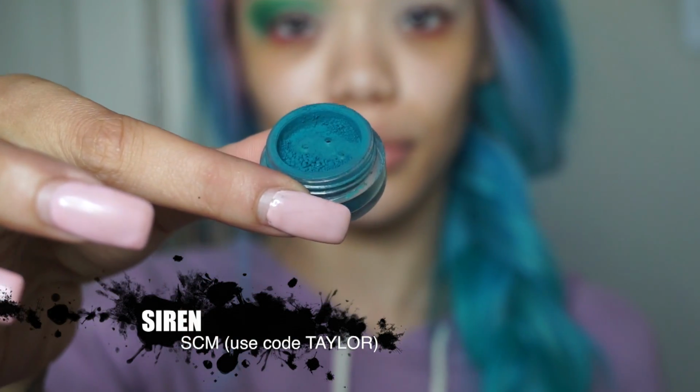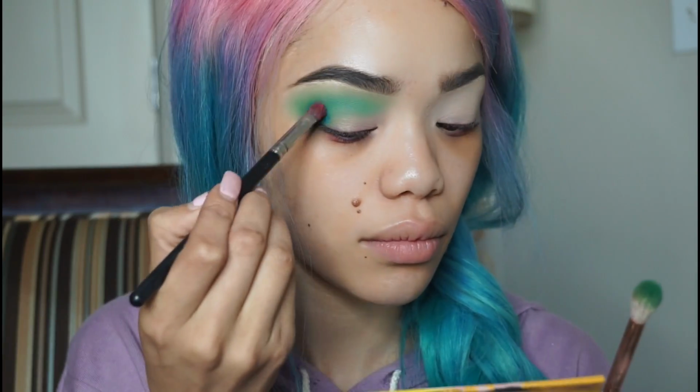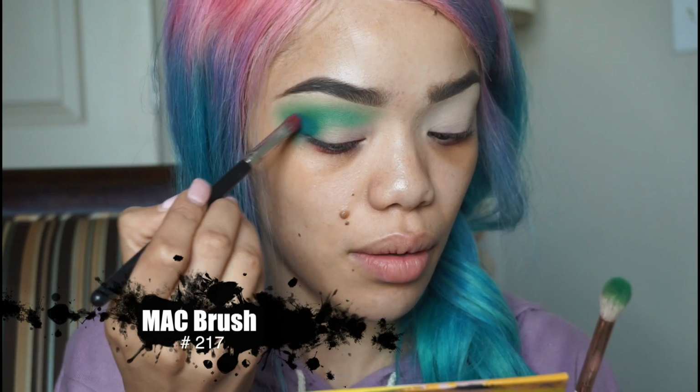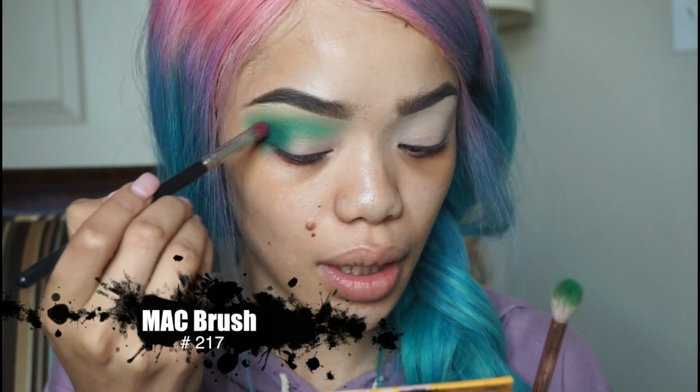And then I'm going to go in with Siren from Star Crush Minerals and a Makeup Shack. That is not a Makeup Shack brush. That is definitely a MAC 217. Wow, Taylor. Anyways, I'm going to take that and I'm going to place it in my outer corner.